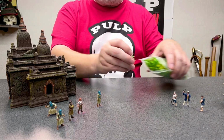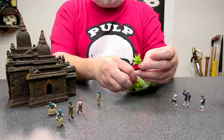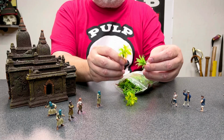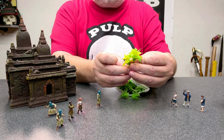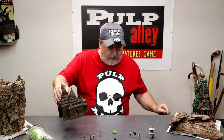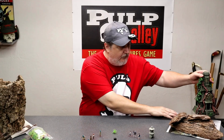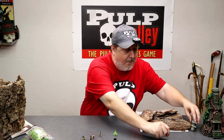Also, be sure to check out their foliage, their plastic plants, because you can get some good deals there as well. And I'm going to be using these to make some new jungle pieces. So very, very cool there as well. Now, while you're there, don't forget to look at some of this kind of stuff as well. Look at this. What camera can I put this on?